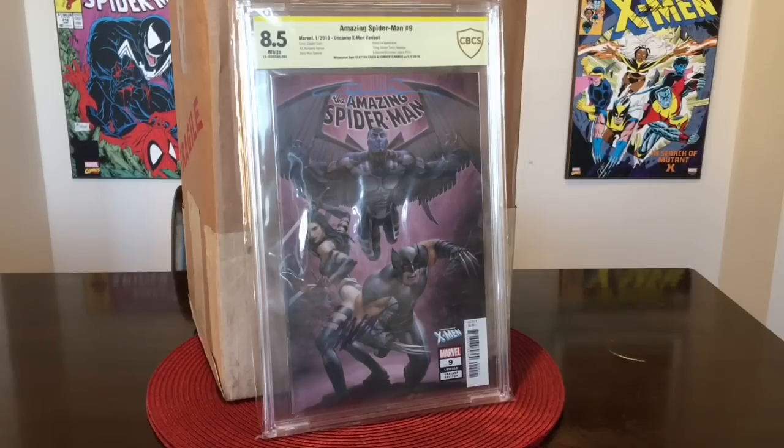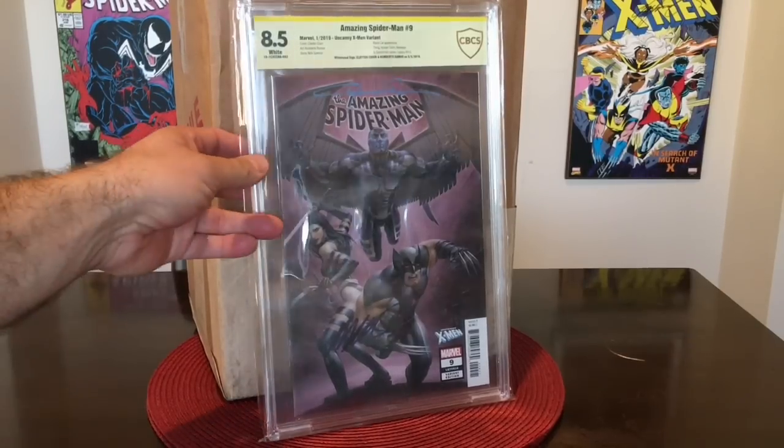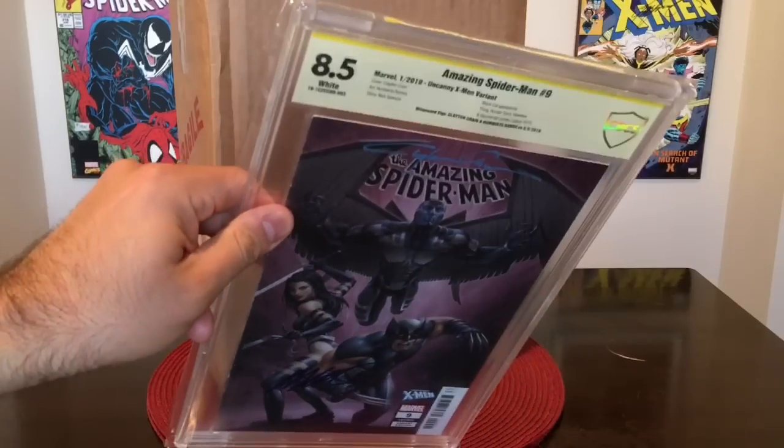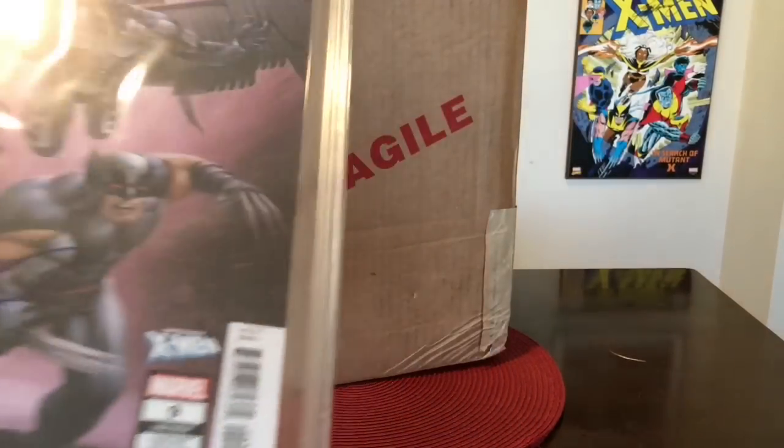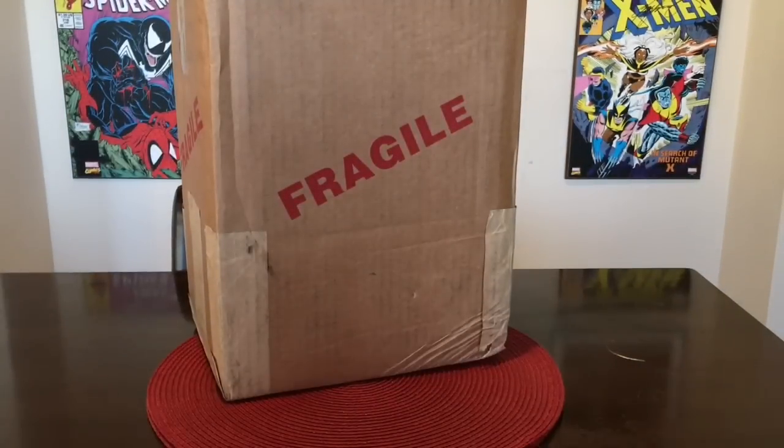So this was pretty puzzling. I couldn't figure it out. He couldn't figure it out. So it is what it is, and we just kind of got to deal with it and roll with the punches. So this one will probably get pressed and resubmitted, but came back as an 8.5. Kind of crappy. Kind of broke our streak there. But what are you gonna do, right?